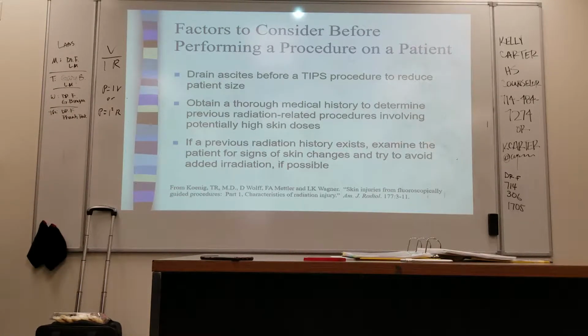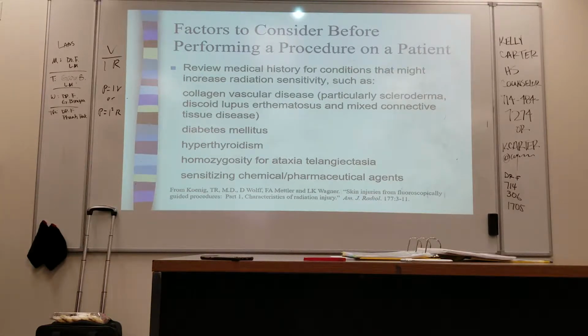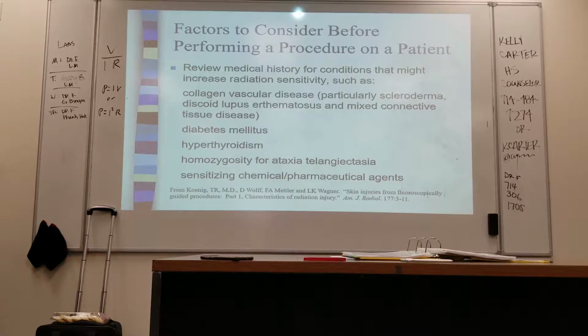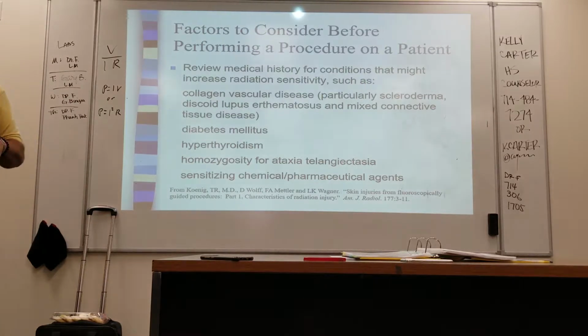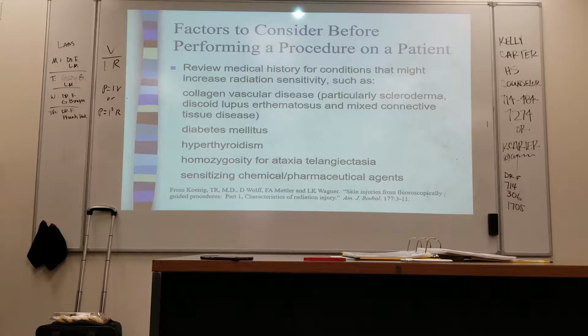If a previous radiation history exists, examine the patient for signs of skin changes and try to avoid added irradiation if possible. Review medical history for conditions that might increase sensitivity, such as collagen vascular disease, particularly scleroderma, discoid lupus erythematosus, that's a tongue twister, mixed connective tissue disease. Lupus is common, hard to diagnose. Diabetes, hyperthyroidism, homozygosity for ataxia telangiectasia.